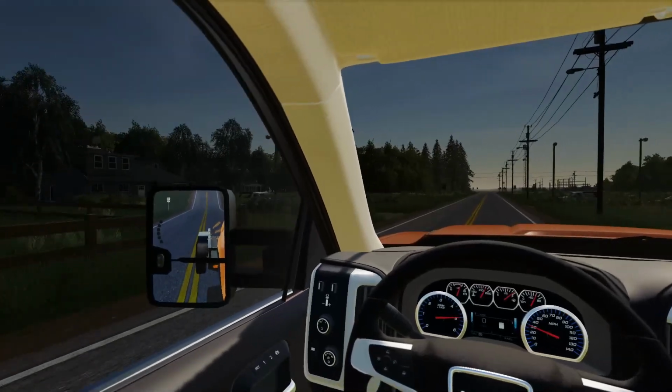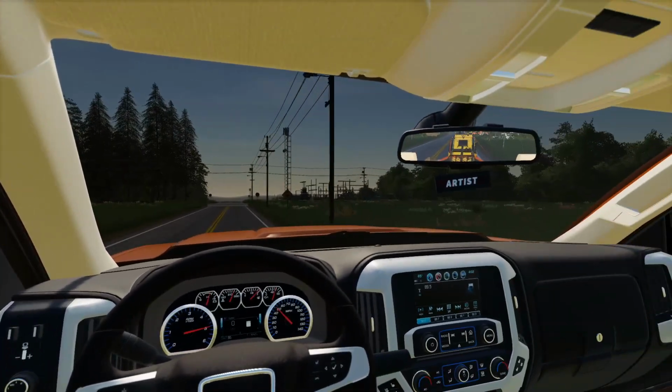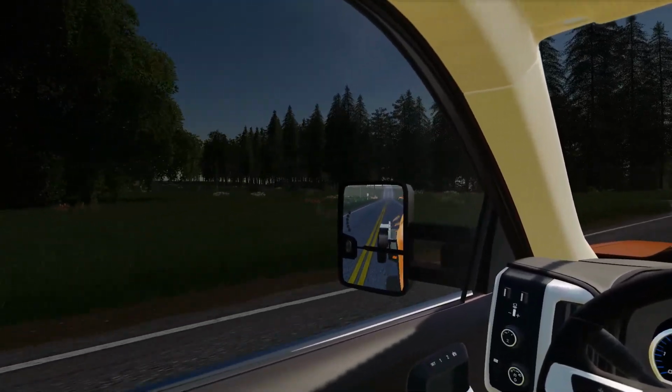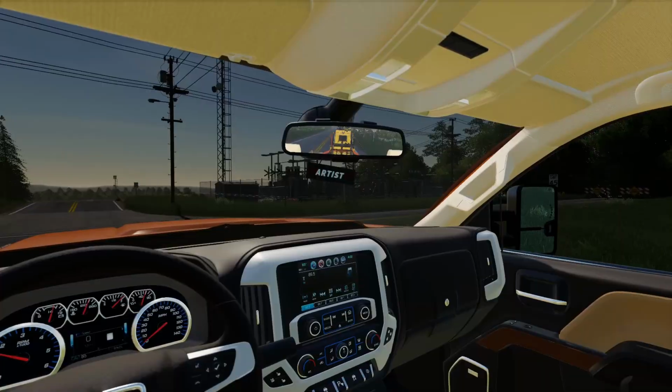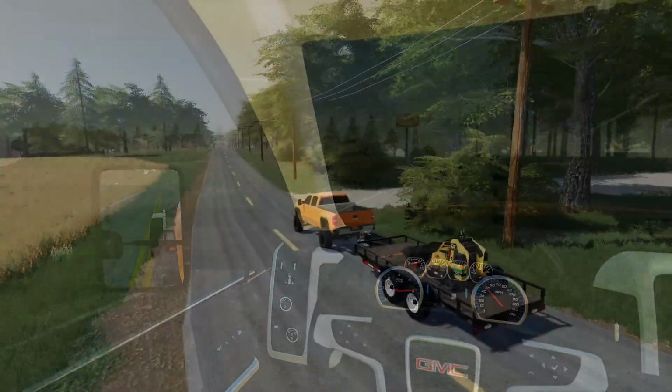So the property we're headed out to this morning is about a few hours away, and it's a lakeside property. I've been looking for a lakeside property to buy forever now, and I finally found something I wanted. But it's going to take a little bit for us to get there, so I'll see you guys in a bit. All right, we're finally here.